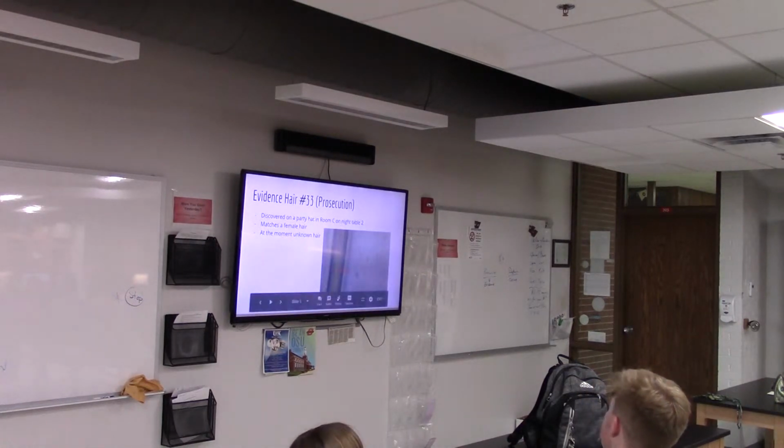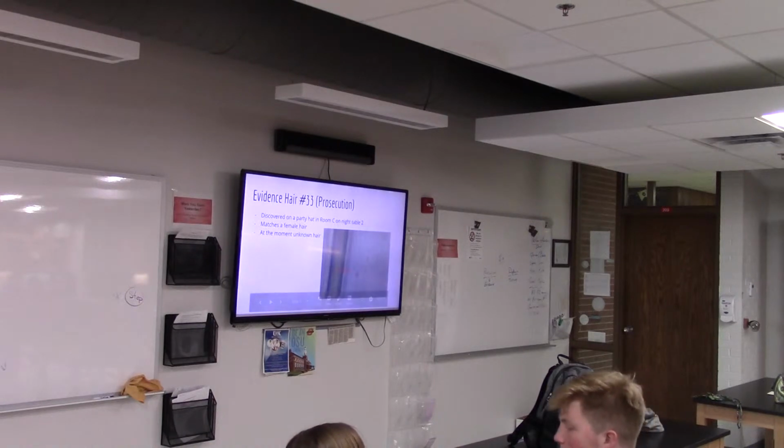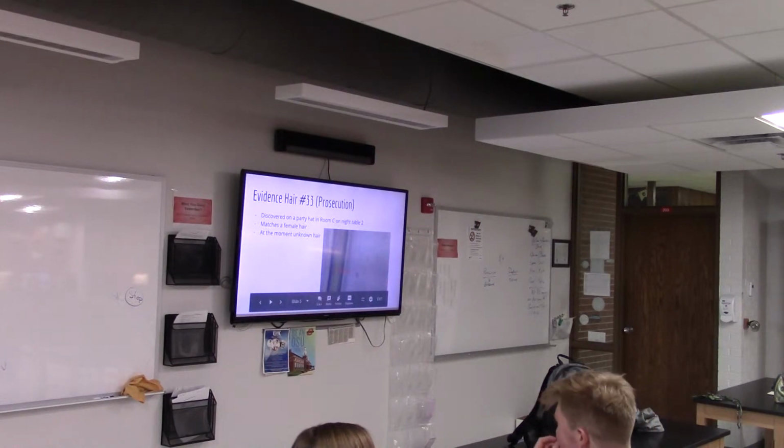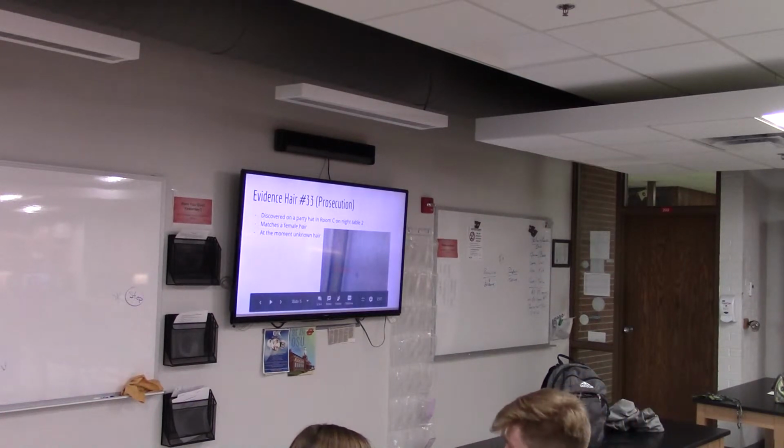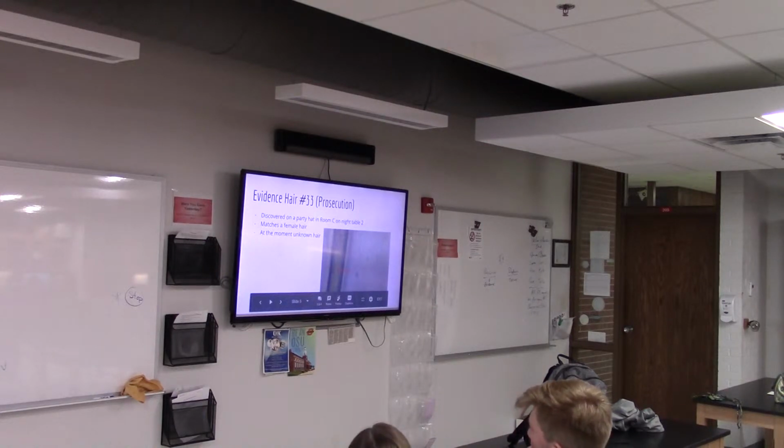This is hair evidence number 33. It was discovered on the party hat in room C on night table 2. Matches that of the female, at the moment unknown hair sample.